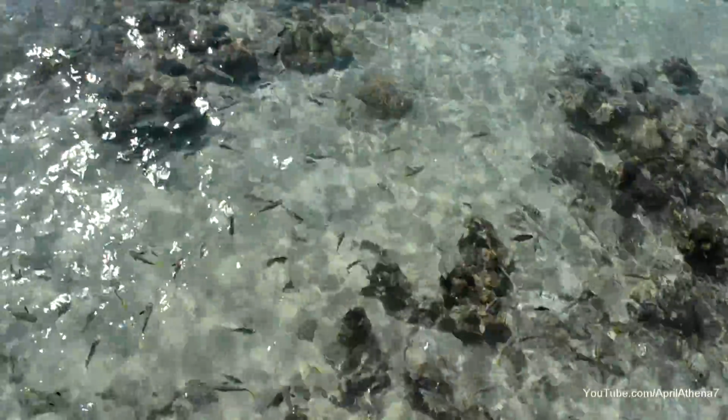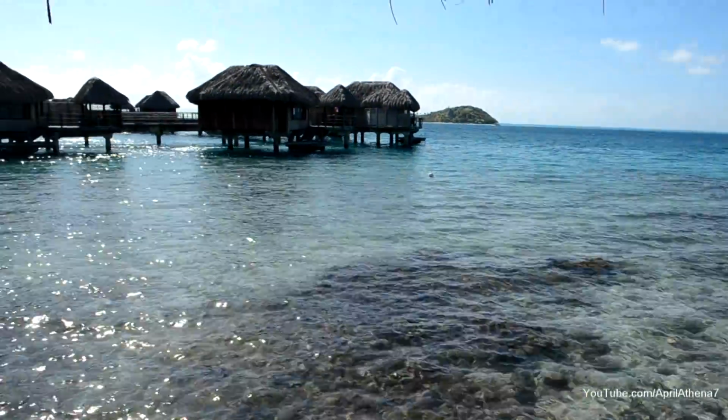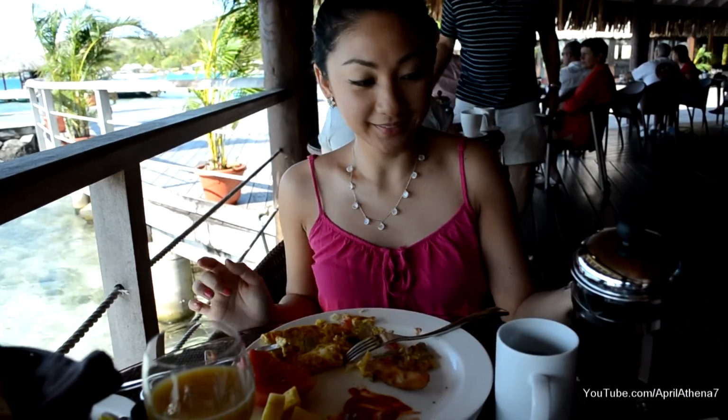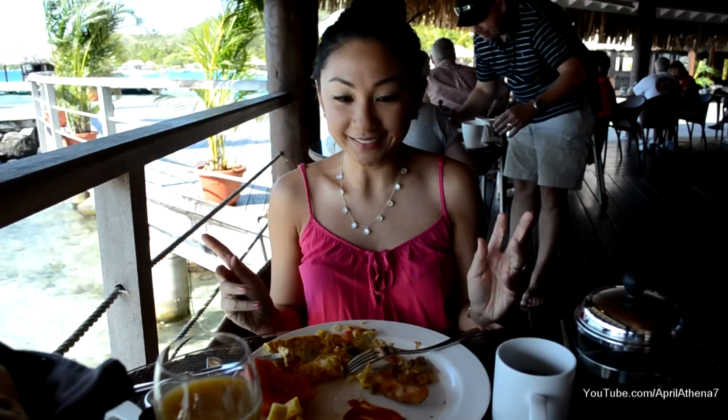So we're here having breakfast. This is a beautiful breakfast view, and an even better view right here. There's my beautiful wife pouring some delicious-looking French press coffee. You enjoying the breakfast this morning, honey? They have Nutella.